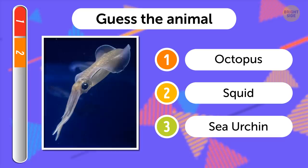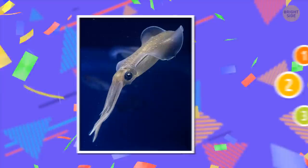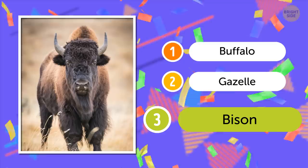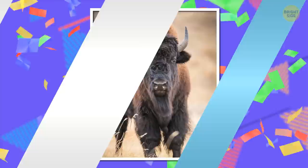That's a squid, of course. Squids have three hearts. Also, they eat other squid that are smaller. Wow, I would say that's rather heartless for someone with three hearts. Can you recognize this animal? It's a bison. They have very poor eyesight, but great hearing and sense of smell. What do you think this cute animal is?